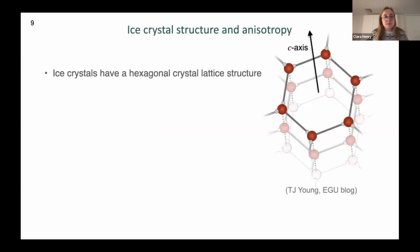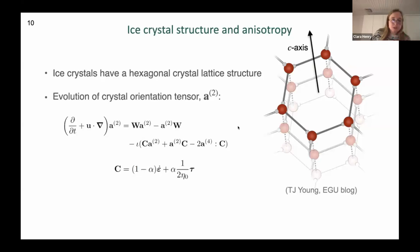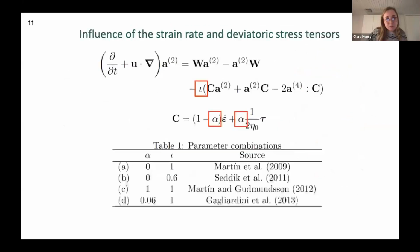So what exactly is anisotropy? On the right-hand side, you see that ice crystals have this hexagonal crystal lattice structure. And then we define this vector that's perpendicular to these hexagons called the c-axis. In the model that we're using, Elmer/Ice, we model the anisotropy by using a crystal orientation tensor evolution equation. The evolution of the crystal orientation tensor is dependent on the spin of the ice and is also dependent on the strain rate and the deviatoric stress. In this study, we've taken parameter combinations from 4 previous studies and run the simulations with those different combinations. This influences the relative dependence on the strain rate and the deviatoric stress tensors.